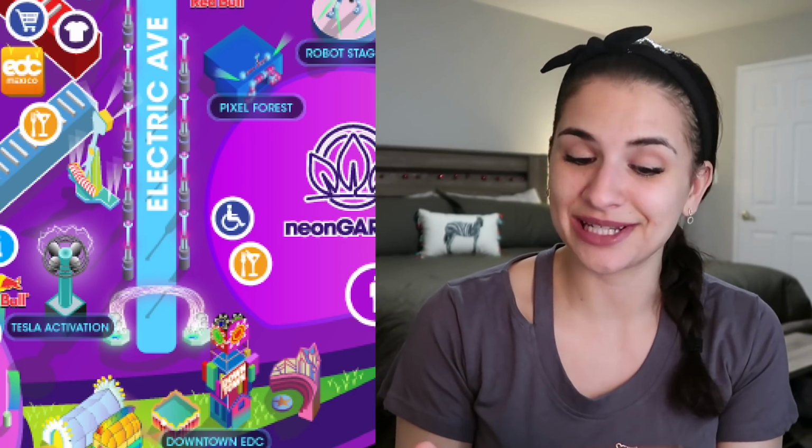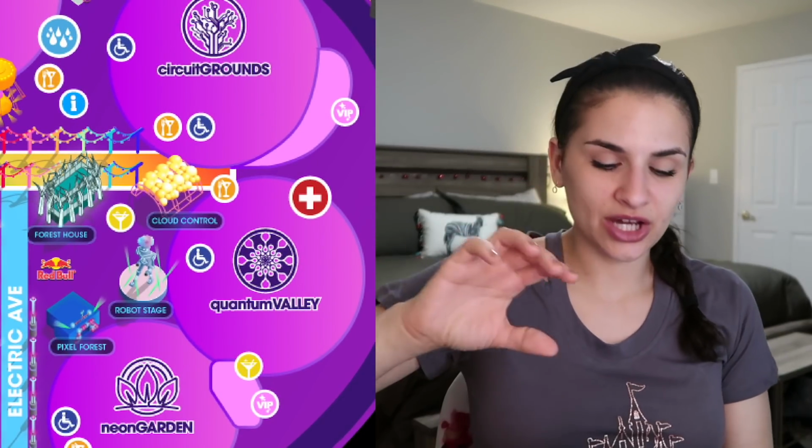Continuing on, by far the most interesting area to me this year, at least I would say. So this area over here where you've got Neon Garden, Quantum Valley, Circuit Grounds. If you guys have never attended EDC before, Neon Garden was always right around in the spot that it is. However, Circuit Grounds was more up and to the left, and Quantum Valley was always an area that was sort of shut off to the public. They would have artist trailers, backstage equipment, all that stuff. So that was never used as a space in the racetrack. It was always sectioned off.